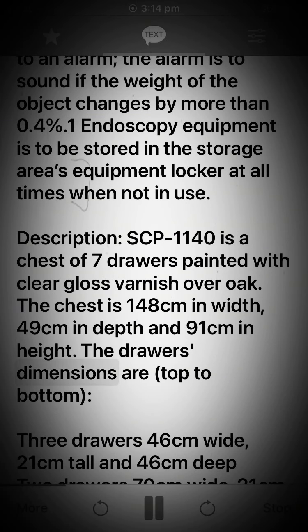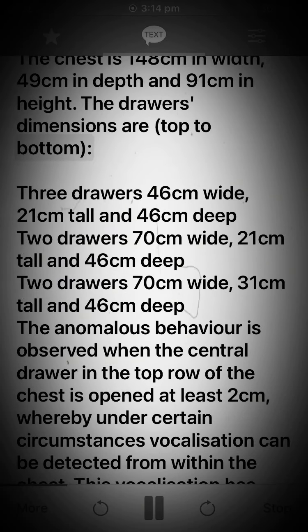The drawers' dimensions are, top to bottom: 3 drawers 46 centimeters wide, 21 centimeters tall and 46 centimeters deep. 2 drawers 70 centimeters wide, 21 centimeters tall and 46 centimeters deep. 2 drawers 70 centimeters wide, 31 centimeters tall and 46 centimeters deep.